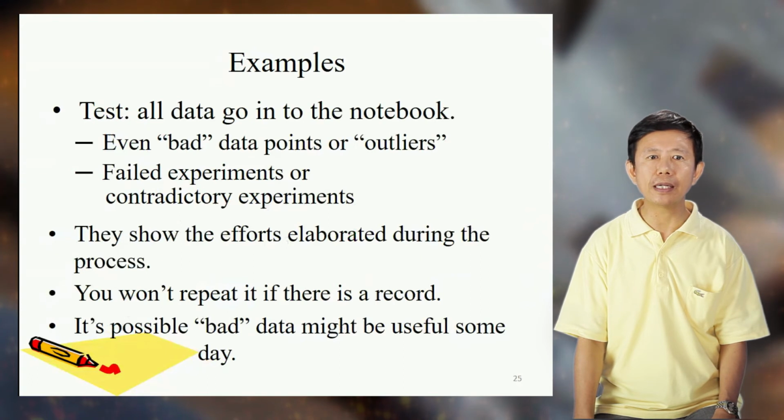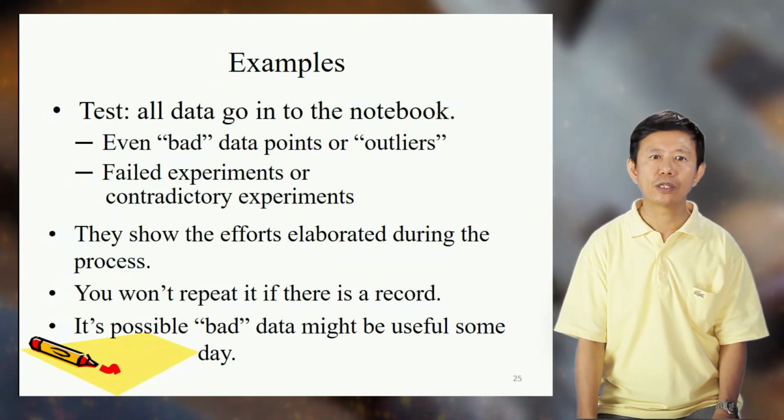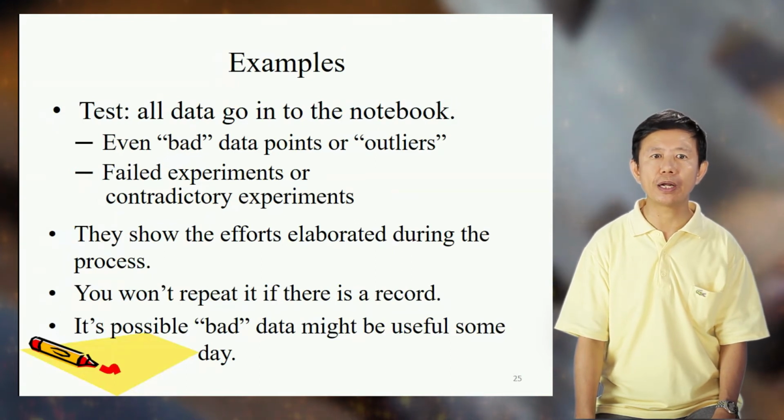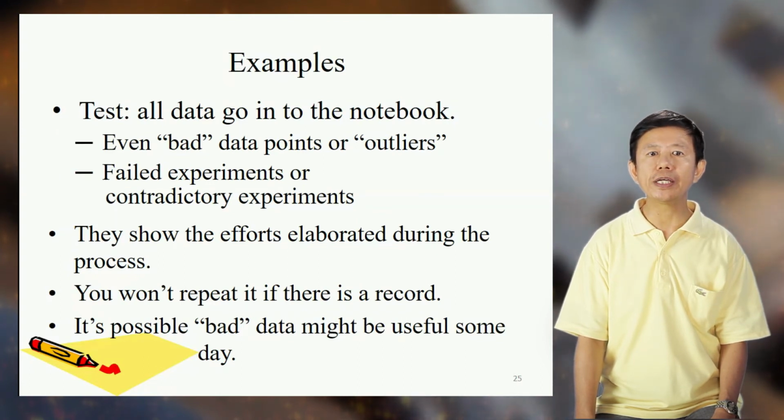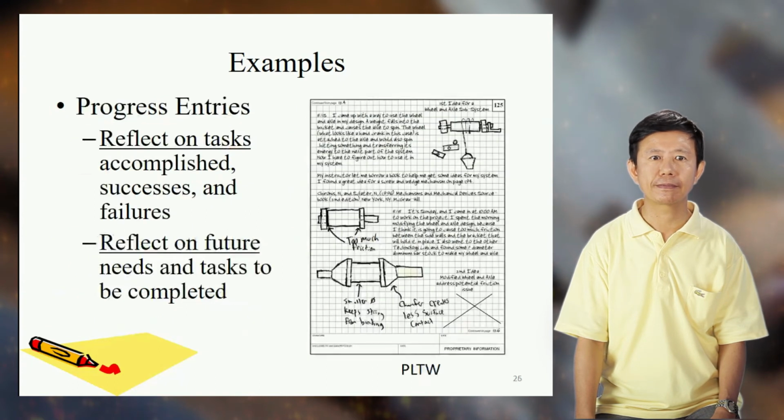Remember, there's one important thing. All test data, good or bad, go into the notebook. Even bad data might be useful later. Not only will you not repeat the same test, but they also show the efforts elaborated during the process.